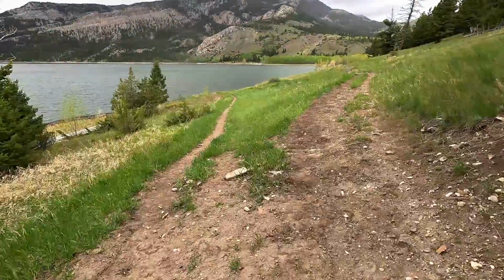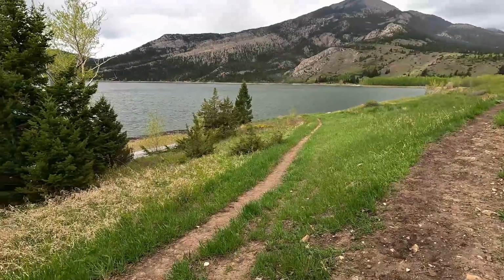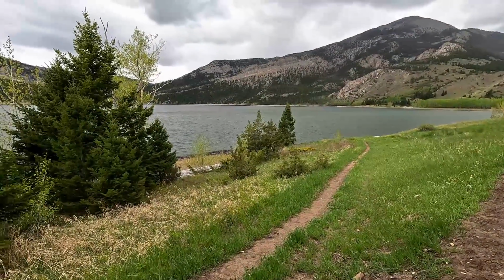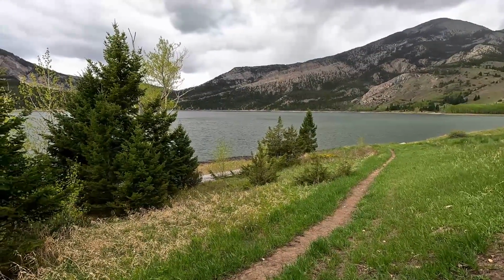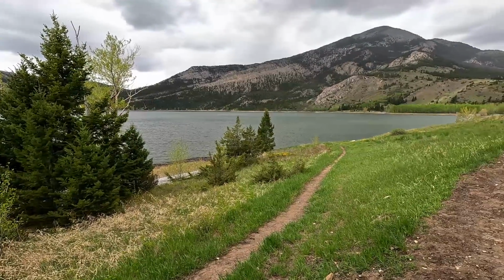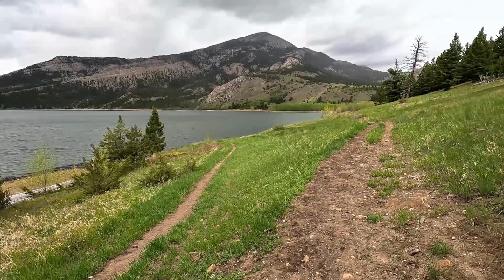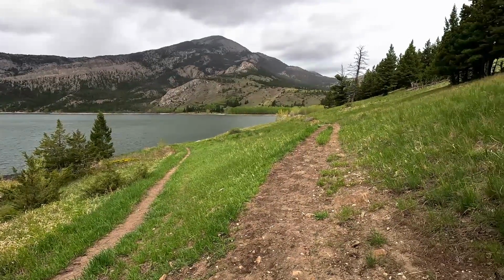When the lake is at low pool, you can head off down that trail and cut right across this whole elbow. There's a trail across the flats there, and you only have to ford a small stream. But at full pool, we've got to go the long way around.